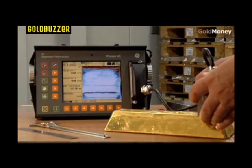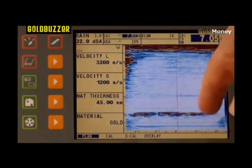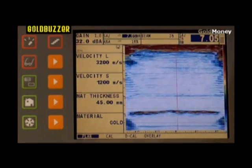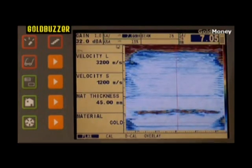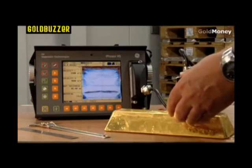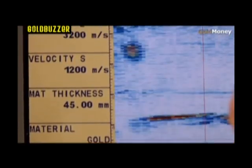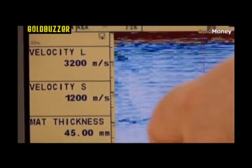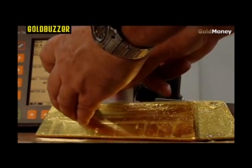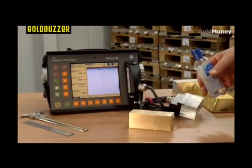the Phaser, which basically shows us the top of the material, the bottom of the material, and this is where we are non-destructively looking inside the material. So we've got a cross-sectional view, and as we move the probe, we're effectively non-destructively looking inside the gold bar wherever we position the probe. And if we had an air gap, a void, another material inserted in there, the image on the screen would clearly display that. We're now going to test a brass sample with the Phaser XS.